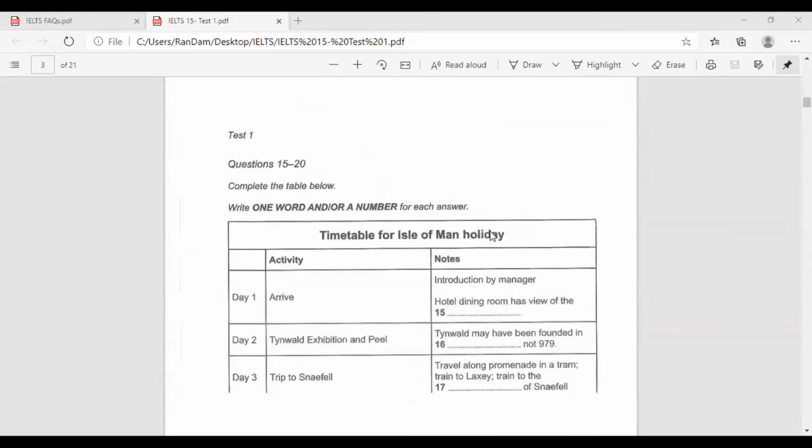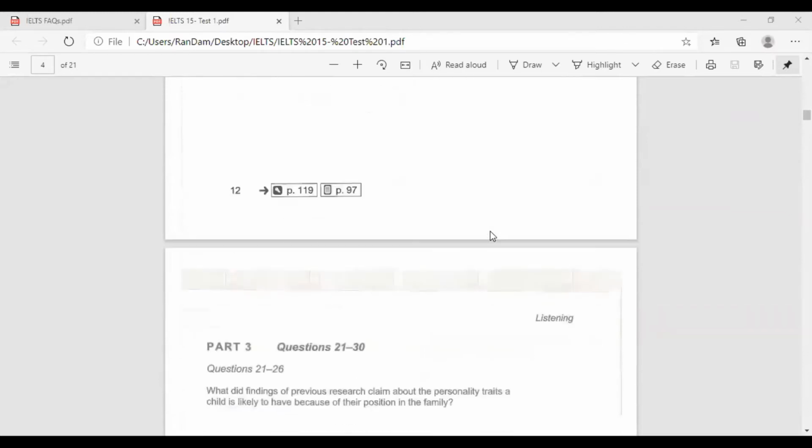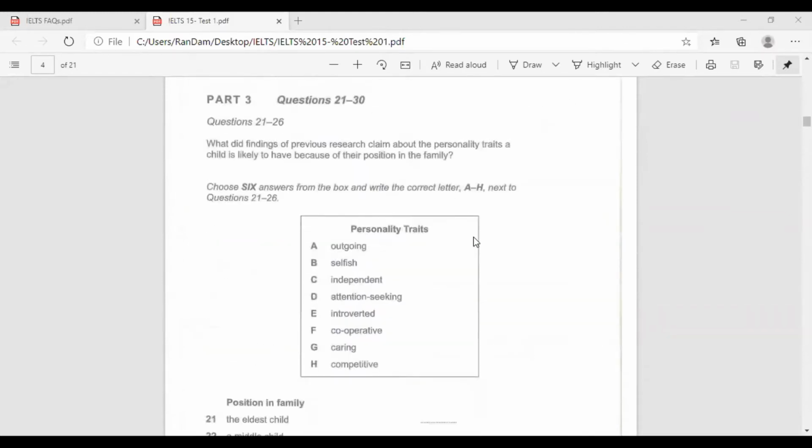Then part three will be a discussion. This is set in an academic environment, right? For example, some students are discussing their project or a presentation, or a tutor is discussing a revision lesson with some students. So 2 to 4 speakers will be involved in this discussion.